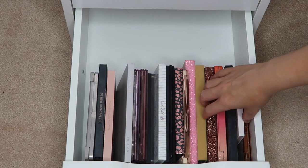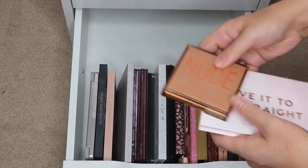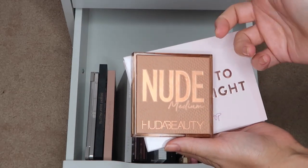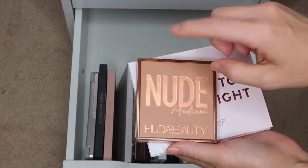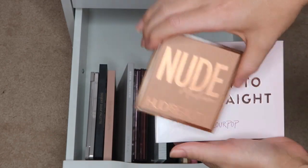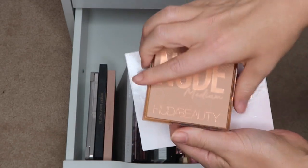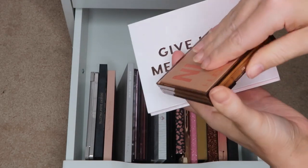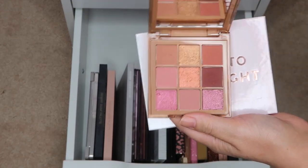So I'll start from this end. I'll grab my two smaller ones. So this is my Huda Beauty New Nudes Medium. No, it's just the Nude, sorry. Nude Medium palette. It has this beautiful packaging, like the croc packaging. I love this. I love Huda Beauty palettes. I can't seem to get it open. There we go. So this is one of the 9-pan palettes.